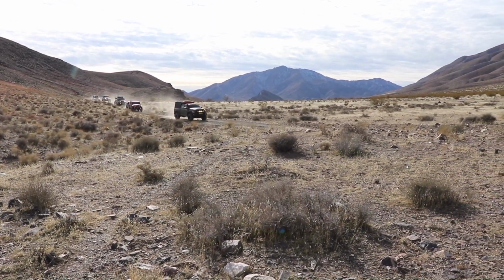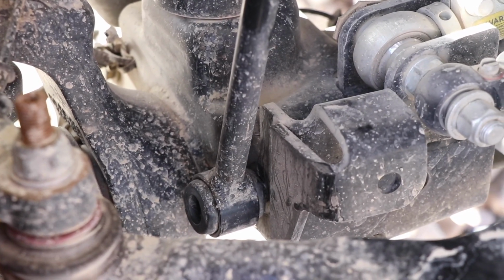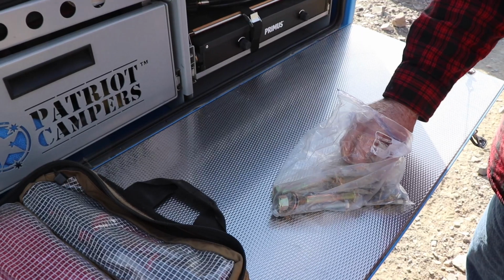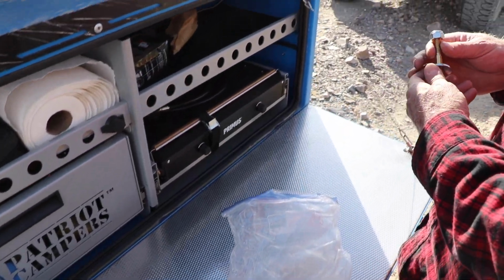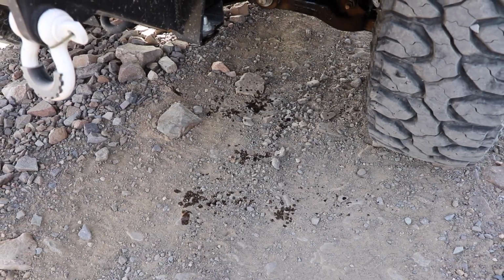Within 10 minutes of leaving the cabin, we had two mechanical issues pop up. One was a sway bar link bolt that was missing. Not a big deal, but always good to carry an extra bolt. And second was something that I have now seen twice happen to a Tacoma.